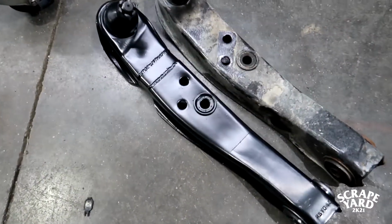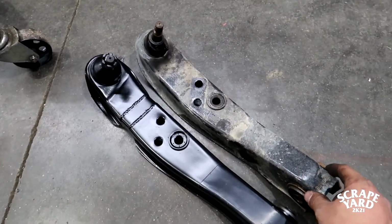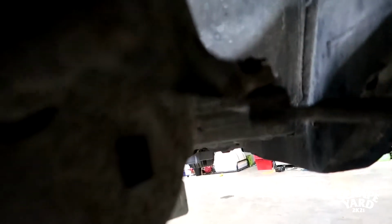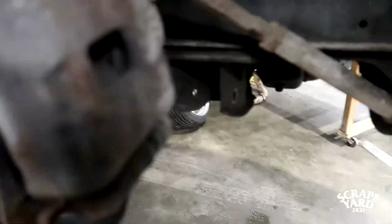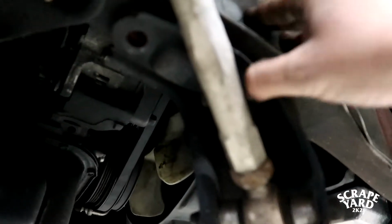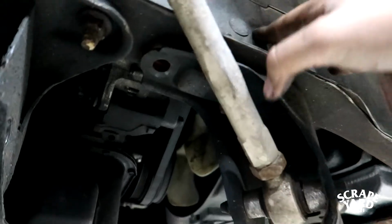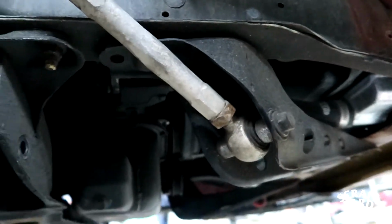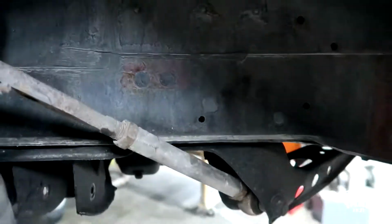Alright, so here's the comparison. Here's the extended arm. This is a stock arm. Had to kind of heat it up a little bit on the knuckle right there and smack it with a hammer to get it out, but it wasn't too bad. Did realize that I need to find some bolts for this right here because it's a little flimsy. Should be a sway bar there, but it wasn't on the car when I got it, so fuck it, we ball.